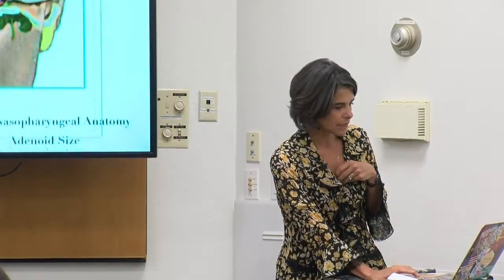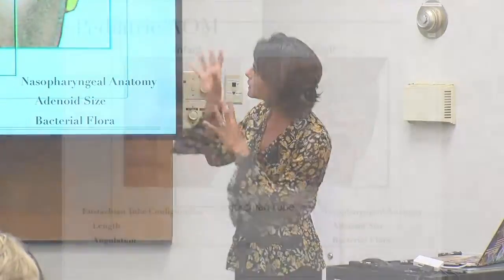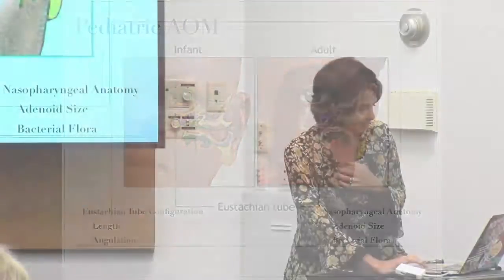So this is just a graphic that shows the difference between the eustachian tube configuration, peds and adult, and this difference really does happen right at that 3 to 5 year mark. You know, you get that elongated, instead of the baby face, you get that little boy face or the little girl face, and that eustachian tube elongates, and then the adenoid, you know, is a bigger player in kids than adults, and then also just the immune stuff that we'll talk about.